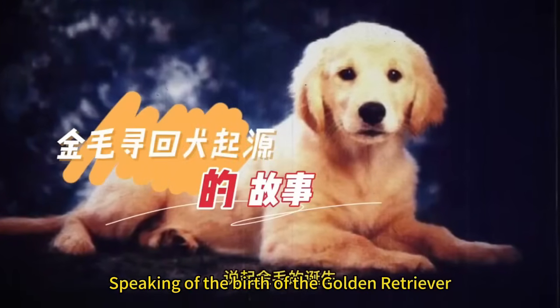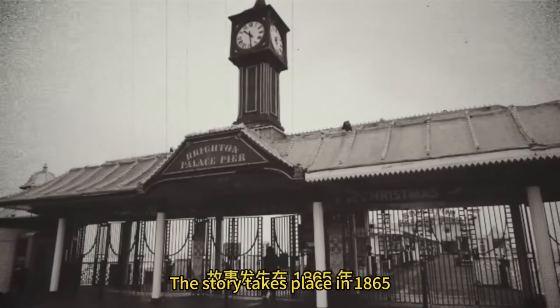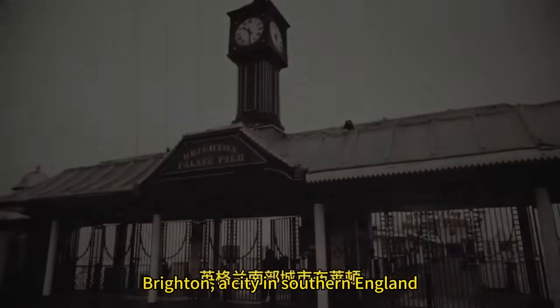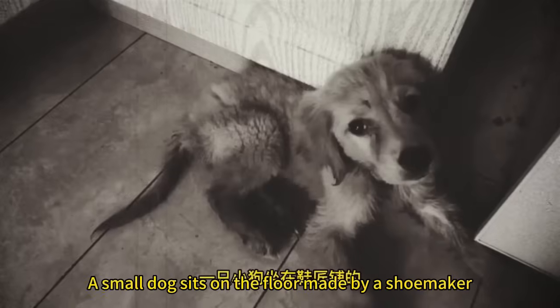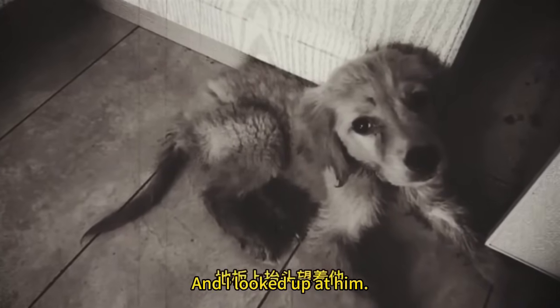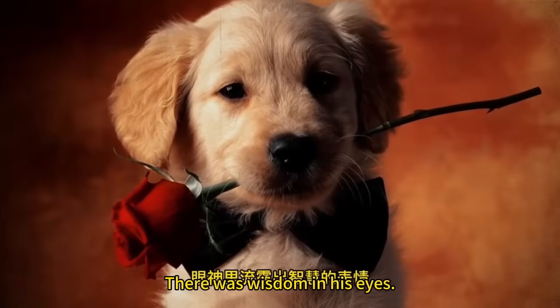Speaking of the birth of the Golden Retriever, it seems very prosaic. The story takes place in 1865, in Brighton, a city in southern England. Marjorie Banks is walking down the street. A small dog sits on the floor made by a shoemaker, and looks up at him. This is a puppy with golden fur. There was wisdom in his eyes.